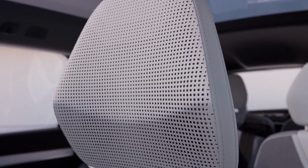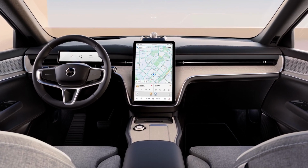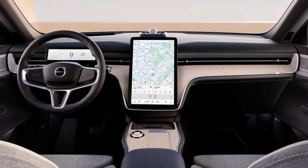Inside, we will find a 14.5-inch multimedia touchscreen and a small digital instrument cluster.